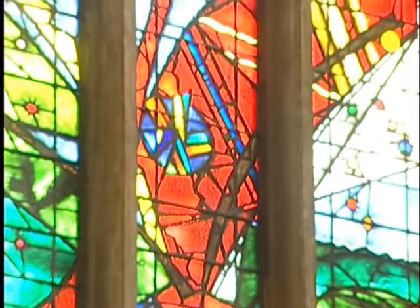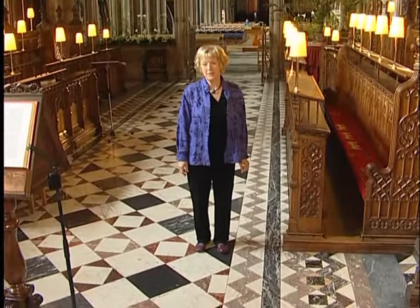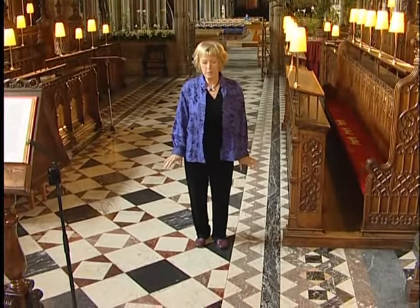Here we are in Bristol Cathedral. It's got the most wonderful floor here. I love coming here. It's one of my favourite places. If you like geometric designs as I do, then this is a feast for the eyes. It really is stunning. There are so many patterns here.